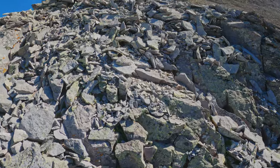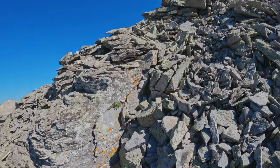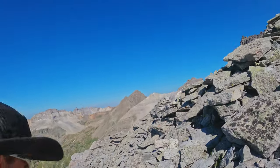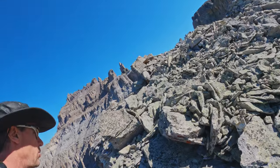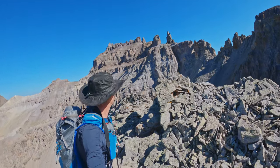So I am gonna shimmy on up to the top of this, and even this talus, it's loose, but way better than those gullies. I mean, way better. So I'm happy with it.